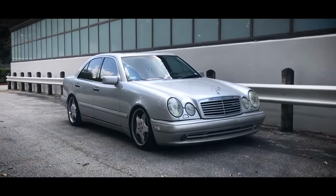From factory, it was super quiet. Like, it was probably quieter than my CLK that I had, which had a 3.2 liter V6. And that's just not correct. I want to hear the car.